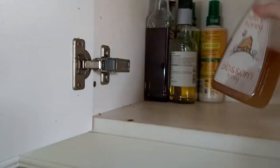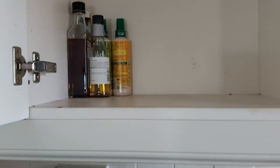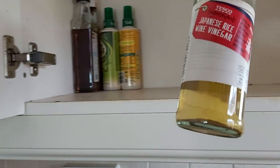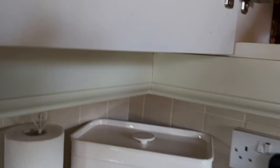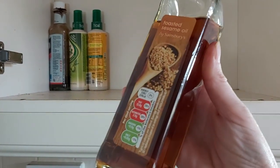Then a pepper grinder with no pepper. Some honey that hasn't gone weird, and some Japanese rice wine vinegar. Sorry, I couldn't see what that was then. I use that in Chinese food, and also some sesame oil, again, in Chinese food.